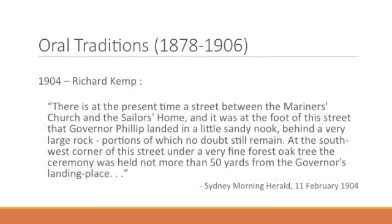Then Richard Kemp again, he's a key witness, he writes a number of letters to the paper. In 1904, there was at the present time between the Mariners Church and the Sailors' Home, and it was at the foot of this street that Governor Phillip landed in a little sandy nook behind a very large rock, portions of which no doubt still remain at the southwest corner of this street, under a very fine forest oak tree. The ceremony was held not more than 50 yards from the Governor's landing place. And that's essentially, he's saying, the tree in 1832 marked the site of the ceremony. The landing place was below the Mariners Church.